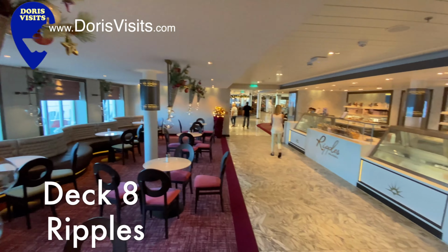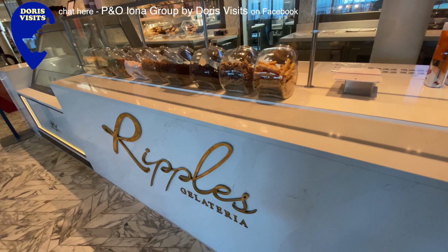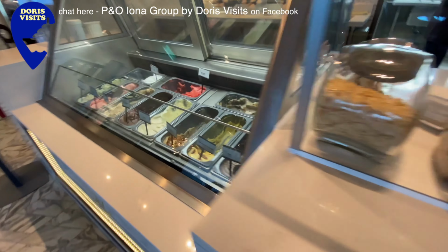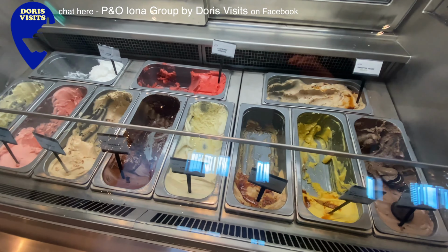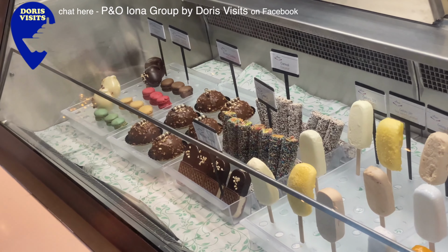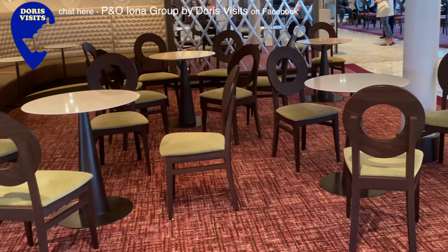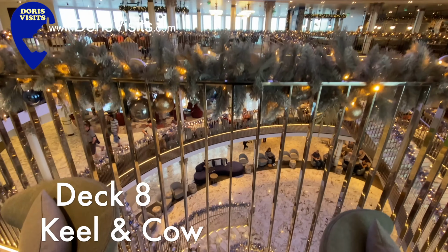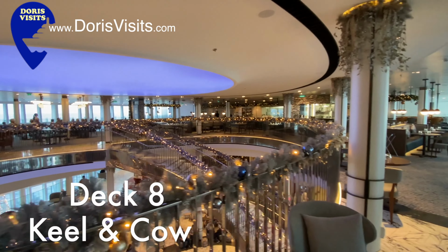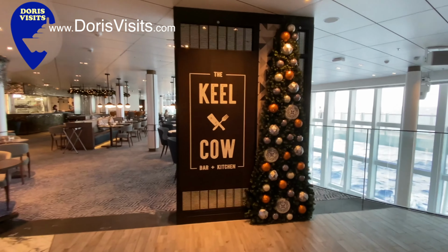The ice cream parlour, Ripples, is a big hit with the very young and very old alike. Lots of flavours to choose from and reasonably priced. The Keel and Cow is another speciality restaurant, where you will need to join a virtual queue on your My Holiday app.